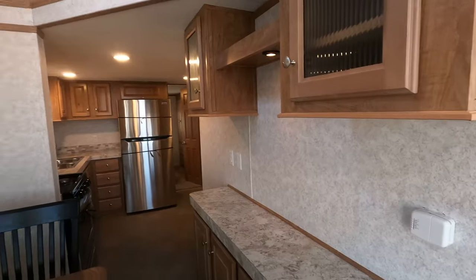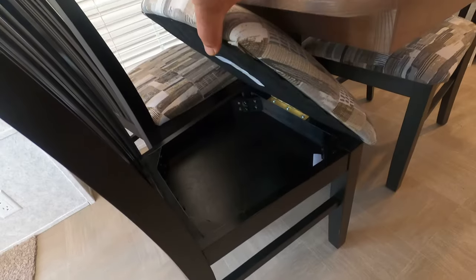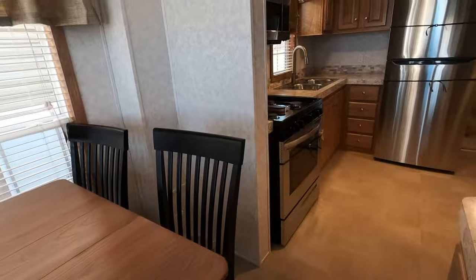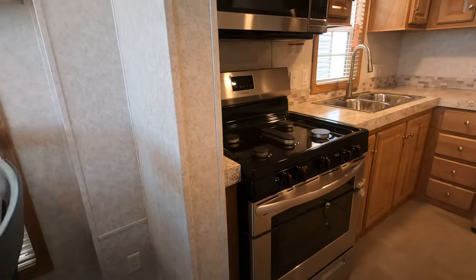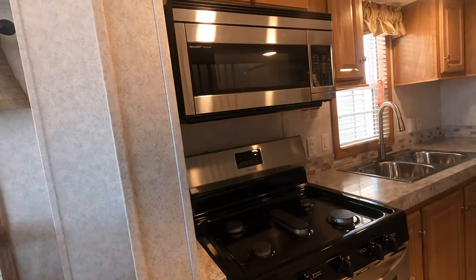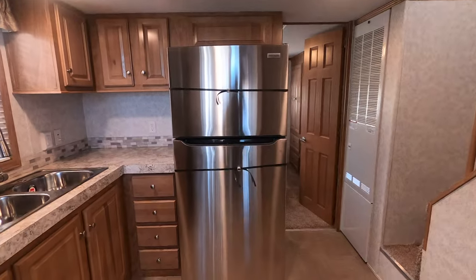Some of the cabinets here. A lot of nice cabinets in this model. A lot of adjustable shelving. See the adjustable shelving in there? There's storage under the seats.